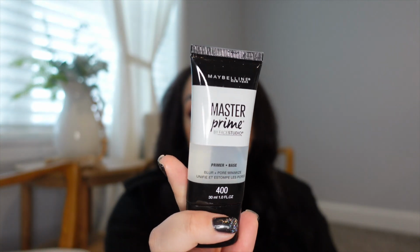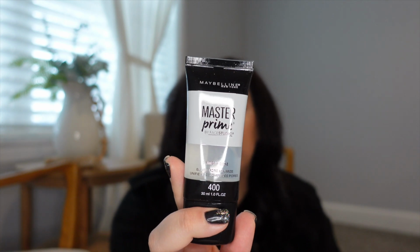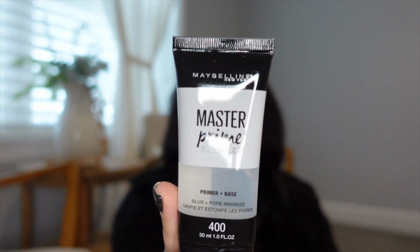Next up, I'm going to be trying the Maybelline Master Primer. This is the Poreless Blur Plus Pore Minimizing Primer. I currently use the NYX version of this, I guess you can say. So I saw this and I wanted to try it. It got really good reviews, so I was like, let me go ahead and pick one up.